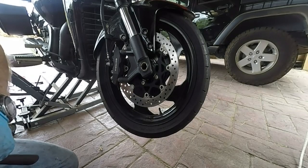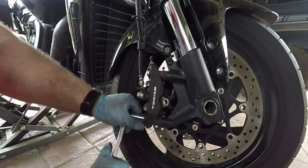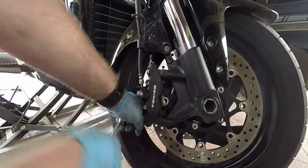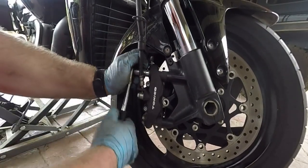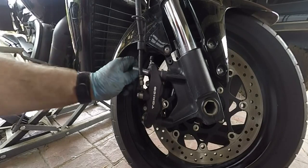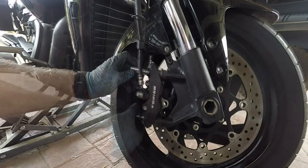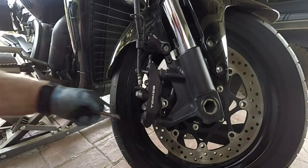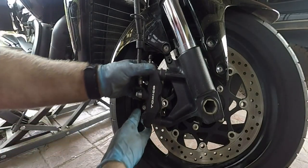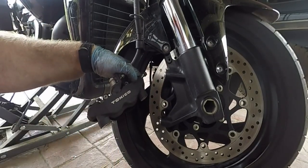So these bolts in the caliper here, as you can see, 12mm, so set a ratchet to take them off. Slacken them first, and then take the bolts right out. Set them somewhere safe so that you don't lose them. Once these bolts come out, both the same length, so top and bottom doesn't matter, put them to the side safe and pull the caliper off. And then same with the other side.